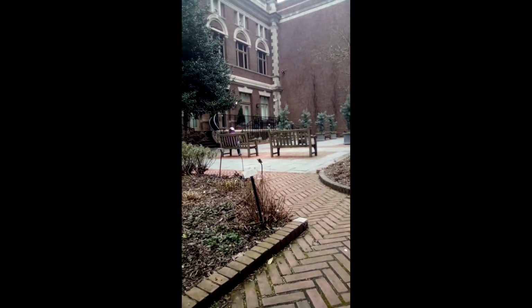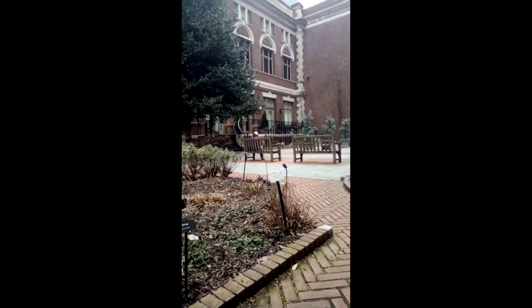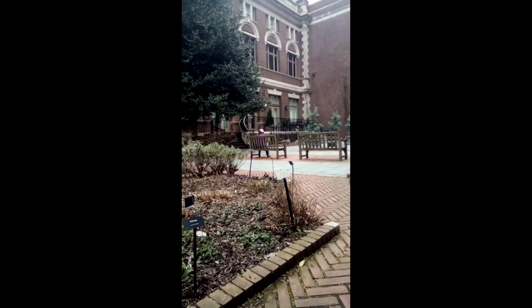I just want to tell you a little bit about this cool project that I'm working on here at the Benjamin Rush Medicinal Plant Garden at the Mütter Museum of the College of Physicians of Philadelphia. Today it's a little bit of a gray day, but I'm sitting here on this nice brick pathway outside the Mütter Museum, which you can see the door into right there in that part of the building.